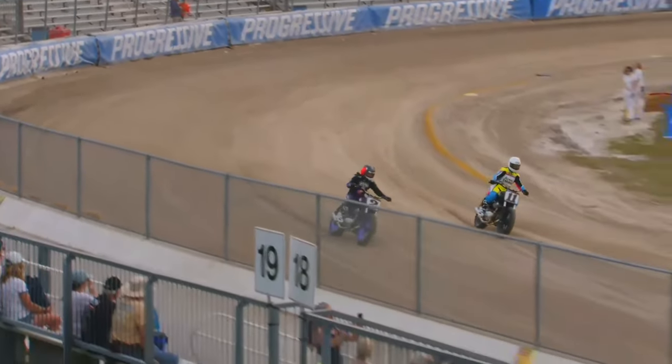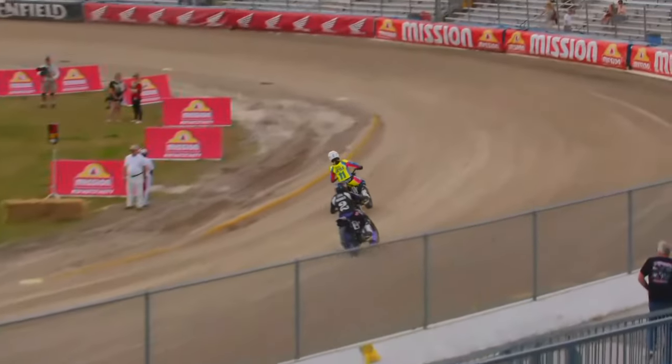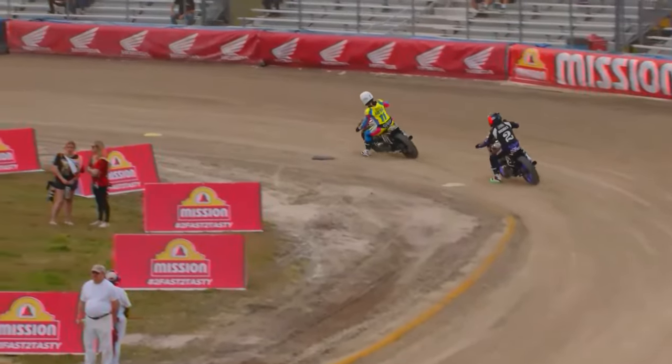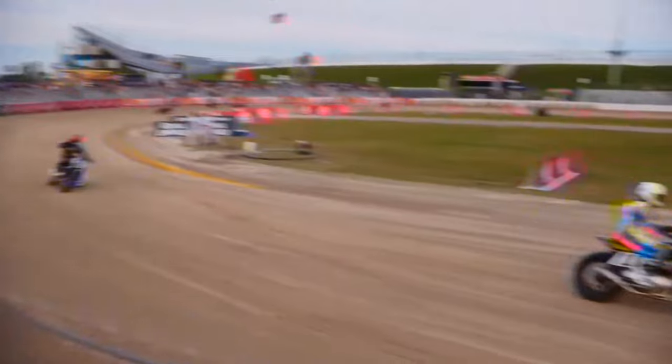I remember Anna Banana last year had a full fan section at some of the races, and the families really get behind it. The paddock gets behind it. The pro riders get behind it. It is just such a cool showcase of what the Royal Enfield program is doing for women in our sport.